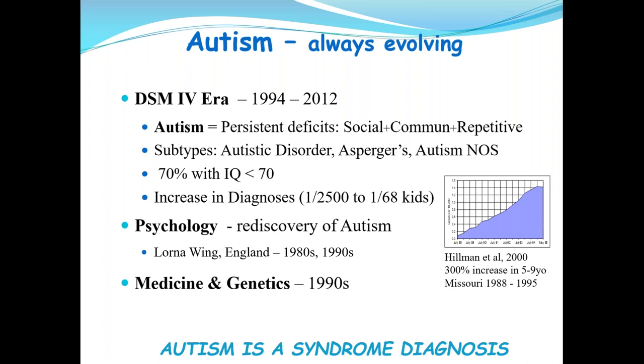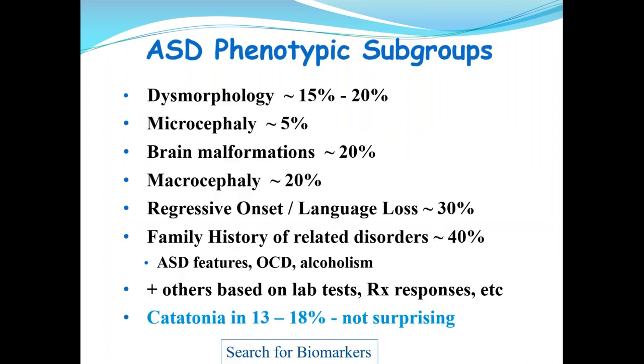But there's really been a huge change from when I started out in 1994 to now in 2019. As a geneticist, a lot of my work was done trying to figure out whether we could come up with some homogeneous subgroups of patients, because autism was such a complicated diagnosis and a complicated array of symptoms, hoping that if we looked at the kids who just regressed in their language, would that be a specific group who we could treat differently than, let's say, the kids that had dysmorphology, for instance. So it's not surprising that now we've got another subgroup, and it's the kids with autism that are developing catatonia, and we say roughly 13 to 18%.